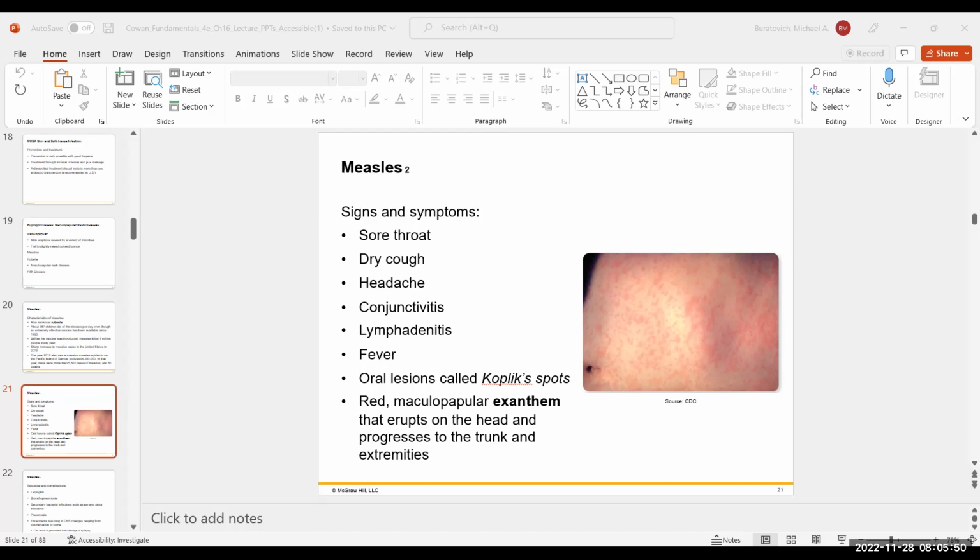One of the big signs of rubella is you get post-auricular lymphadenopathy. That means the lymph nodes, these mastoid lymph nodes, they get enlarged. So when you do the physical exam, you feel here and you feel here. These are going to be enlarged on both sides and they're going to be hard. That's a very, very particular sign of rubella. The post-auricular lymph nodes are enlarged.